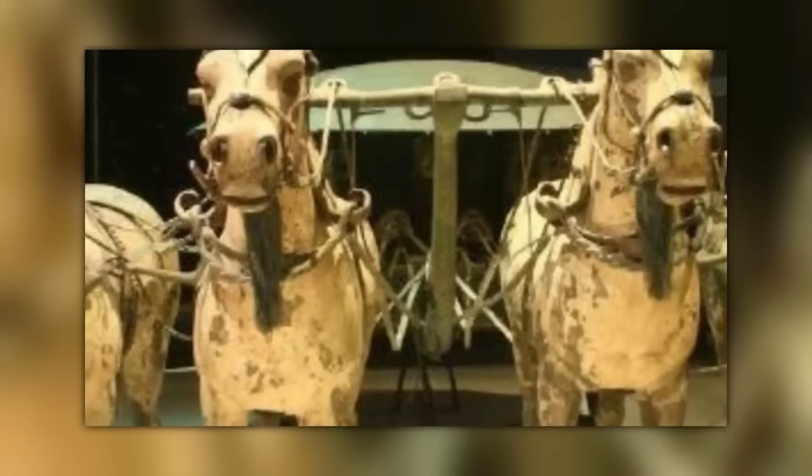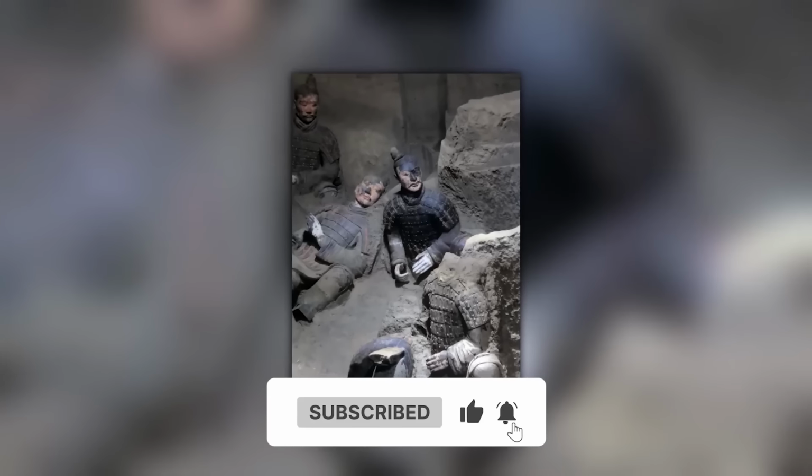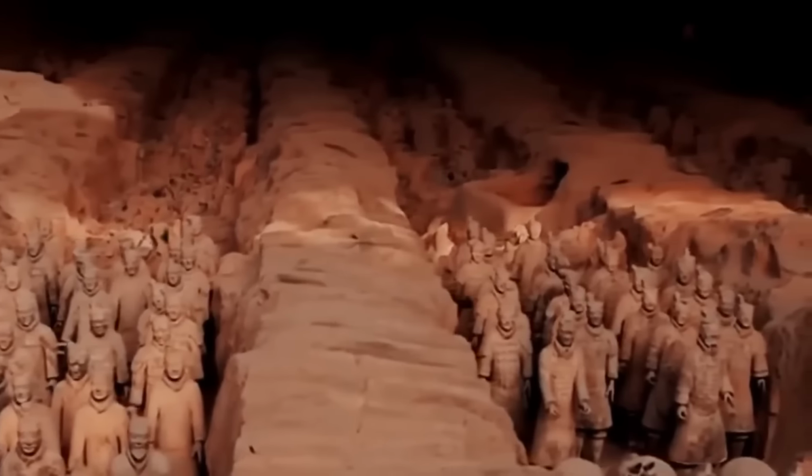87 suits of stone armor have been identified inside the mausoleum so far, but those at the scene suspect that there might be as many as 6,000. The sheer amount of armor in the tomb is yet another sign of how powerful Qin Shi Huang was, and what a massive impact his death had on the nation.